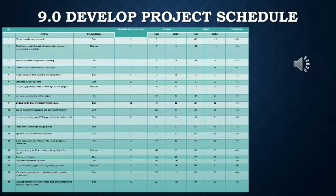So this slide shows the developed project schedule. The project schedule has activity, responsibility, estimated duration, early start, early finish, later start, later finish, and lastly total slack. Early start is the time at which a specific activity can begin. The early finish is the time by which a specific activity can be completed. The early finish is the early start plus the estimated duration. For the total slack, sometimes it's called float.